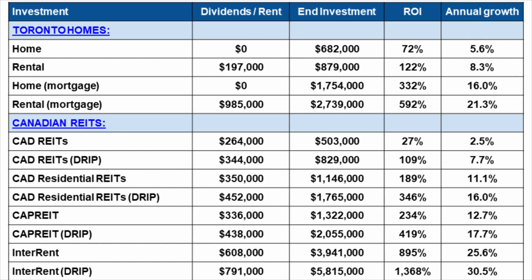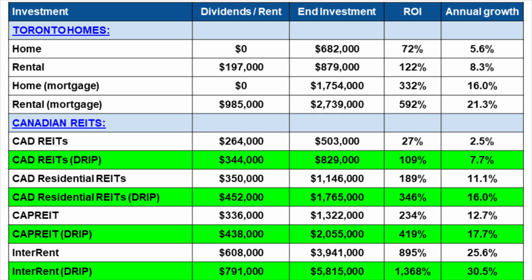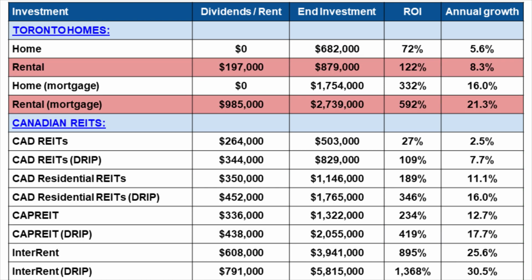The best investment this decade was InterRent with dividends reinvested, getting an annualized growth of 30.5%, and the worst was the Canadian REITs portfolio at 2.5%. Just doing a dividend reinvestment plan with REITs added 5% to annualized growth over the decade, which means adding 50% to ROI. Unfortunately, you can't do dividend reinvestments with rental properties because either you can't buy part of a house or most of the income goes to paying the mortgage or loan interest.